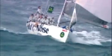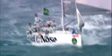We've raced against Touché a few times this year, and we finished behind them twice. I truly believe we did sail better than them and that we deserve to be champions.